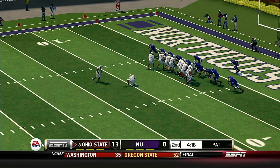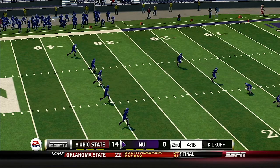Brad, I thought that was a textbook drive. I thought they did a really good job of showing balance, mixing the play calling with the run and the pass. Just an overall well-executed touchdown drive. From the 7, he makes it out to maybe the 29-yard line. You think about the challenges these two teams are facing. On one side, you've got to find a way to keep building on your lead, and on the other side, you've got to find a way to get back in it.